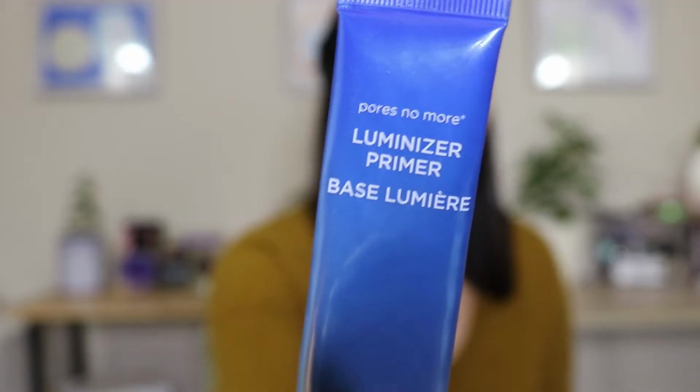And then I'm gonna put on the Dr. Brandt Pores No More Luminizer Primer. And this one I put on more for the staying power of the makeup. And I kind of just focus this where I'm gonna put concealer, which is on all my acne and scarring. So I put it in the center of my face, and then I kind of put it where I know I'll be putting that concealer just to help it stay longer.